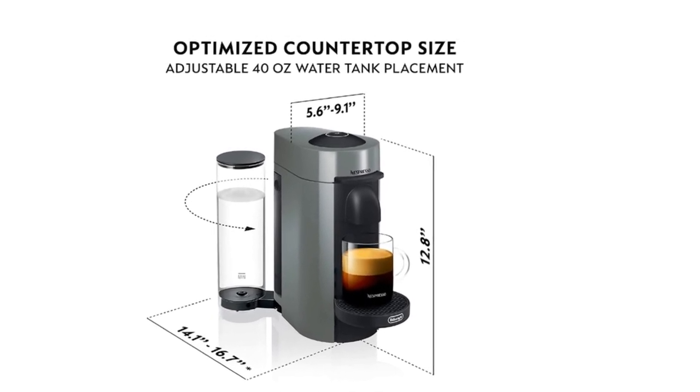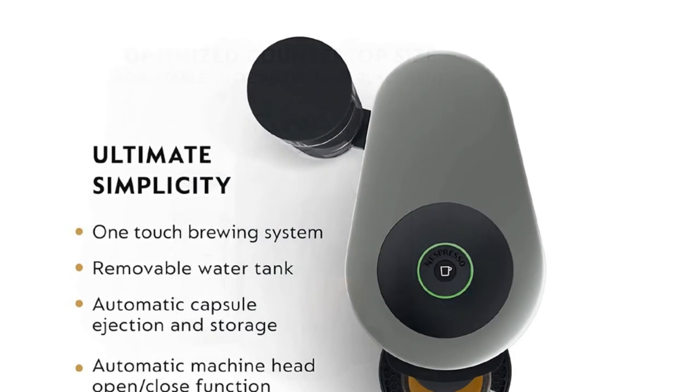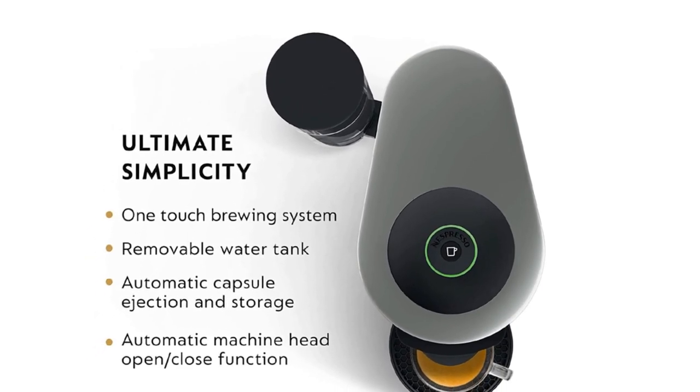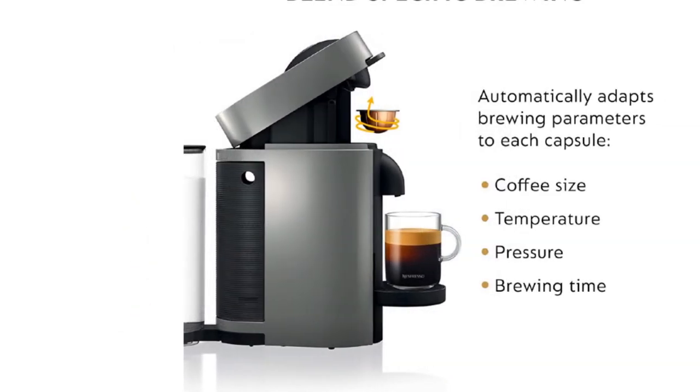Pick from four colorways to coordinate with your kitchen, then enjoy the push-button convenience of a single-serve coffee machine, cutting down on waste while increasing convenience, and all of this without compromising the quality of the coffee in your cup. The free starter pack of capsules give you a taste of the 30 blends at your disposal if you invest in the impressive Vertuo line.